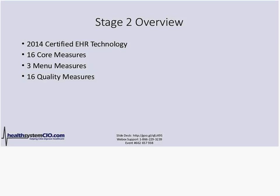Before I get into too much of Stage 2, I just want to give a brief overview and how we positioned ourselves to be the first hospital in the United States to successfully attest for the Stage 2 requirements, which we did the morning of April 10th when the website opened. And it really is a story of we spent 5 years really positioning our EMR and making sure we exceeded all the Stage 1 measures almost to the point of 100% across the board. So that really positions us very well to be the first in for Stage 2.